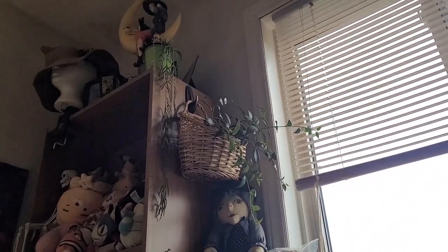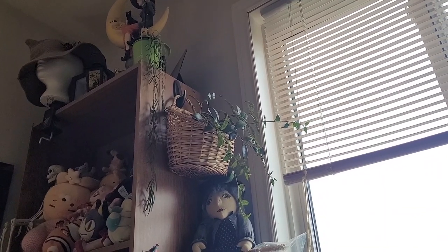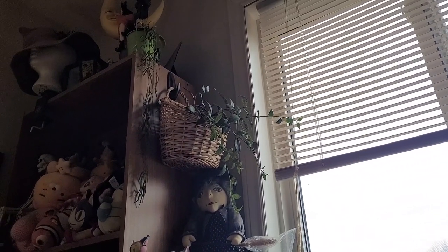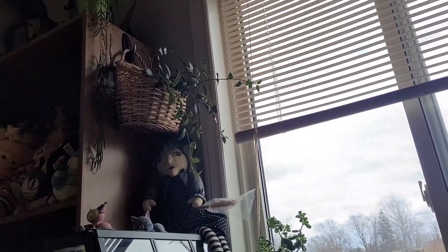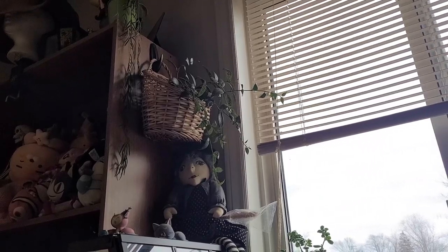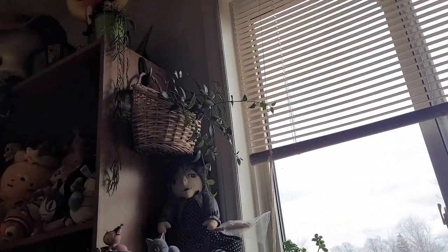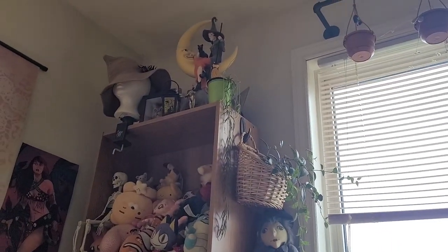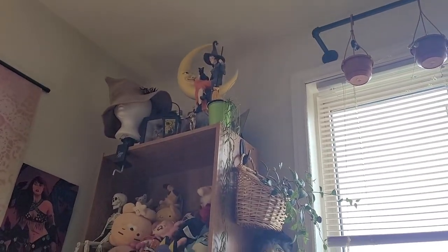I actually don't know how much weight that command hook can take. So I'm just kind of living on a hope and a prayer here. But I really want it to flower. That's my goal for the summer. So I'm going to give it lots of fertilizer and let it have lots of light and just hope for the best. And then at the very top of the bookcase here is my Hoya linearis.